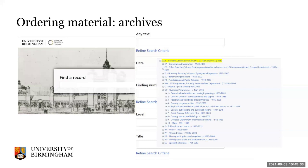So archive collections are catalogued so that connections between individual documents are made clear. And these highlight the context in which such documents were created. Individual documents within an archive collection should be seen as part of the broader whole collection. So archive catalogues can look a little bit like family trees with relationships between documents or groups of documents.